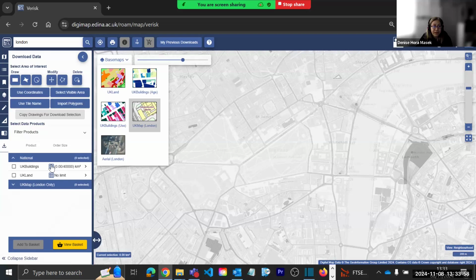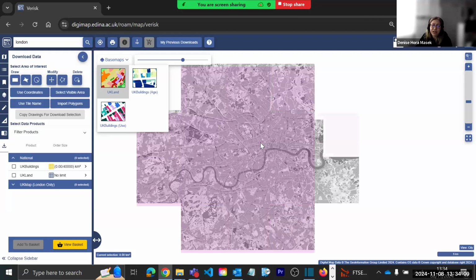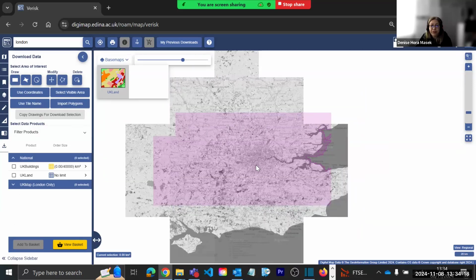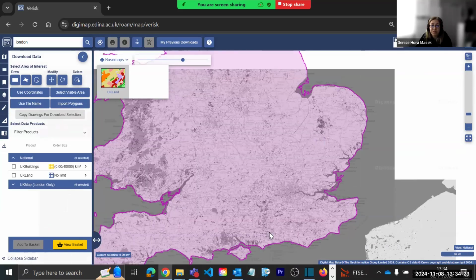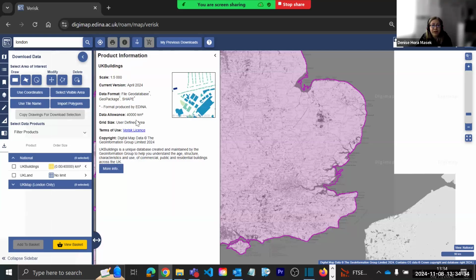If you click on those grids here, you will see what is available to be downloaded. In this case, it is basically quite a lot. In some other collections, like the historic collections, depending on what type of data you are choosing, you will see bigger gaps. But I think Verisk does really cover the whole UK. So basically you can download data from a very large area here. And when you click on this arrow here, you will see also what your data allowance is, how much you can print out and download, and what data format you can download your data on. And also you see the current version. So this is still from April 2024, and in a few days when we add the new data, this might change as well.